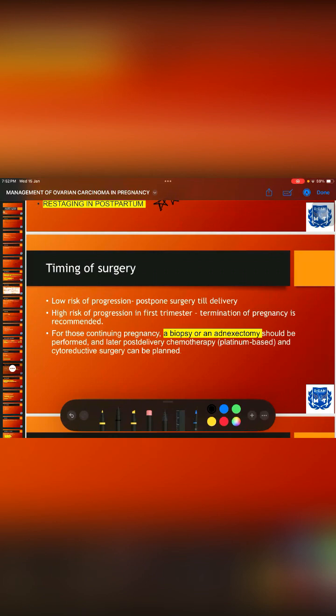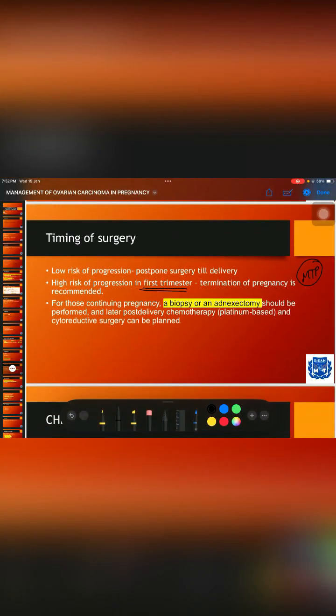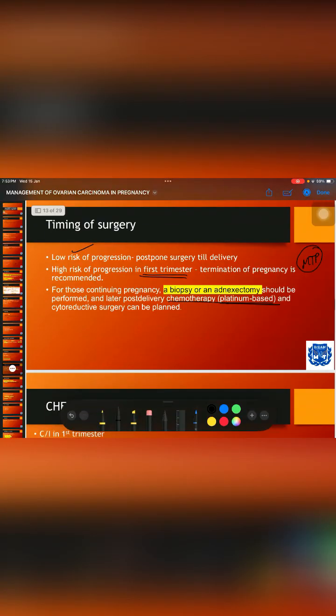If there is a low risk of progression of the ovarian tumor, then postpone the surgery till delivery. And if there is a high risk of progression in the first trimester, advise MTP. She cannot continue pregnancy because the pregnancy might worsen the prognosis of the ovarian tumor. Okay, and then if they are going to continue the pregnancy, like in cases of low risk, a biopsy or an adnexectomy should be performed, and later post-delivery chemotherapy with platinum-based compounds and cytoreductive surgery can be planned. For those who are planning to continue the pregnancy, first a biopsy should be there. After delivery, you need to go for platinum-based chemotherapy, and then cytoreductive surgery can be planned.